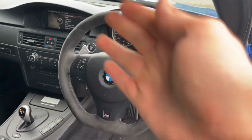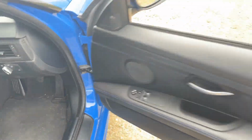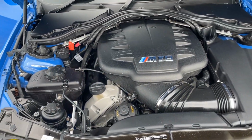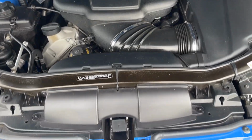I'll just show you inside quickly. Got Alcantara steering wheel, the blue stitching, Santorini blue, 1 of 25. So I'll just pop the bonnet, show you the engine, and then we'll get out of here, get out of this wind. Ooh, hello, 4 litre V8, boys. Anyway, let's get this shut back up and go for a little drive.